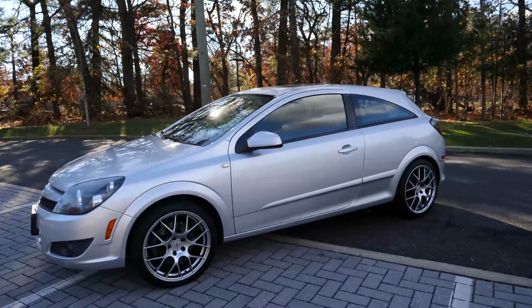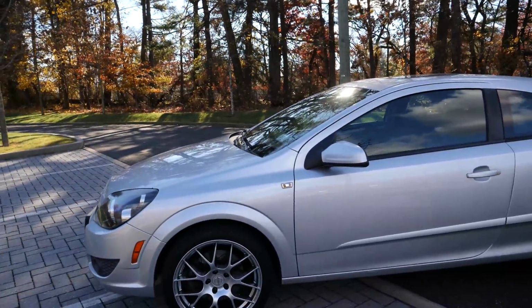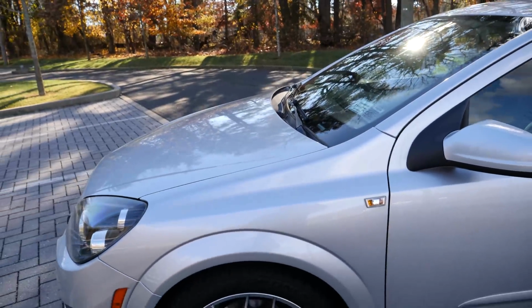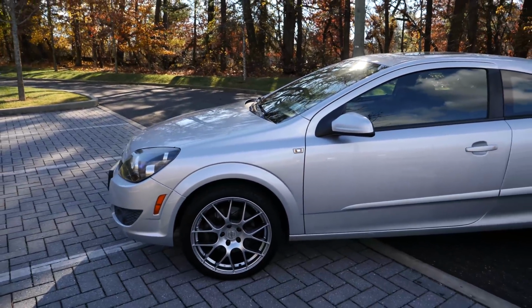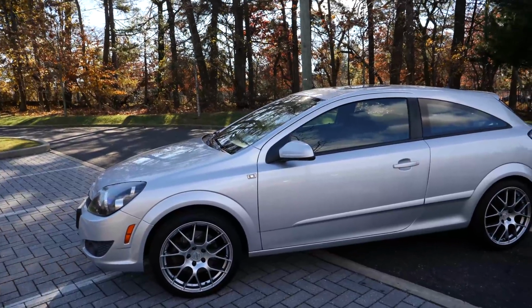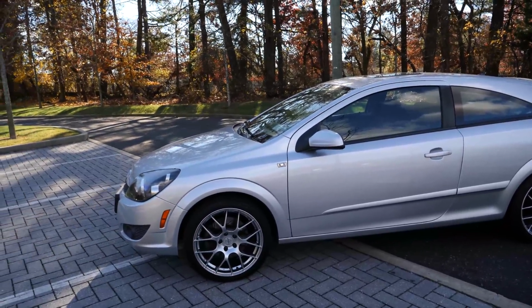Now the car is not lowered. That is something that I do plan on doing. I want to at least put a set of lowering springs on it. And just recently I came in here and installed, you're not gonna be able to see them, but I put new OEM front struts in. I got Opel ones from Rock Auto for like 55 bucks each, which was really good. I just reused these springs.